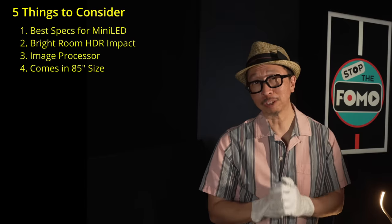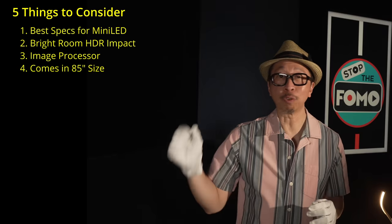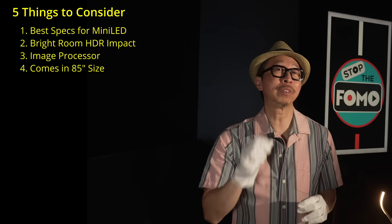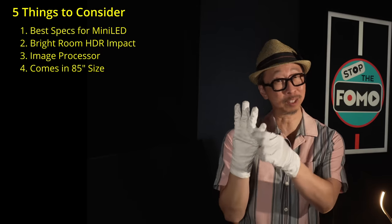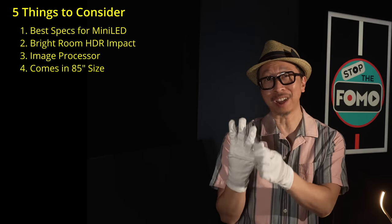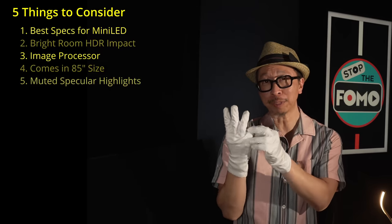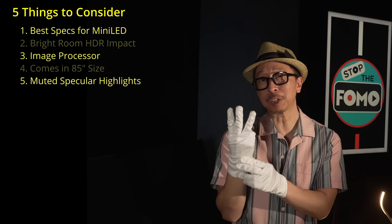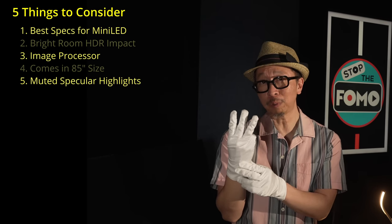So here are my recommendations. Get the Q95C if 1, 2, 3, and 4 are important to you. No other TV comes close in those four respects. And specifically, number four is the 85-inch. But if you're okay without the 85-inch, get the S95C because it beats the Q95C in these three aspects.